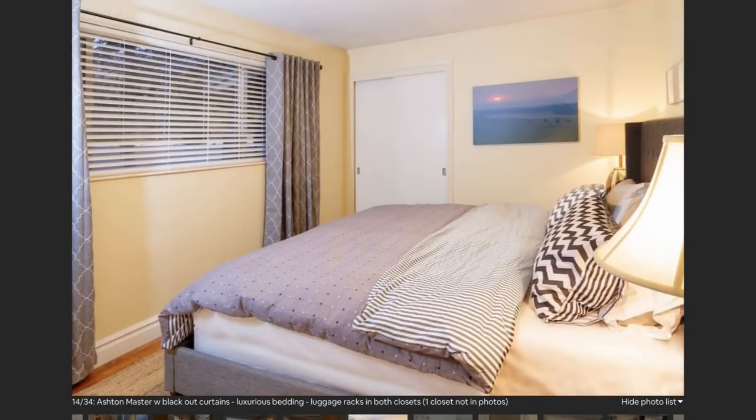All right, so here we have Aston master with blackout curtain, luxurious bedding, luggage racks in both closets, one closet not in photos. So now I'm kind of confused, because is this the same? This is a different bedroom than the ones we looked at before, I think. So this is another master. So this is then the third master bedroom, I guess. But then I think I saw that painting before. So I think it's actually the second. Wait, let me scroll back real quick.